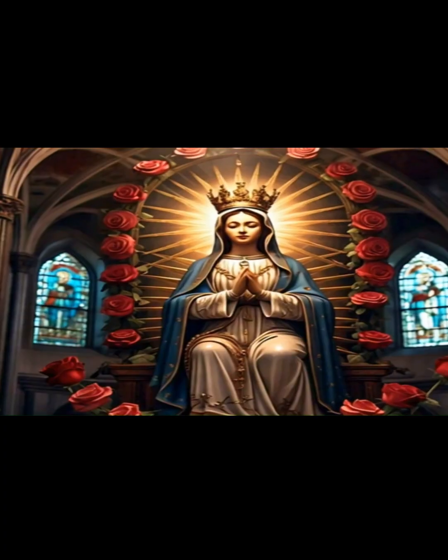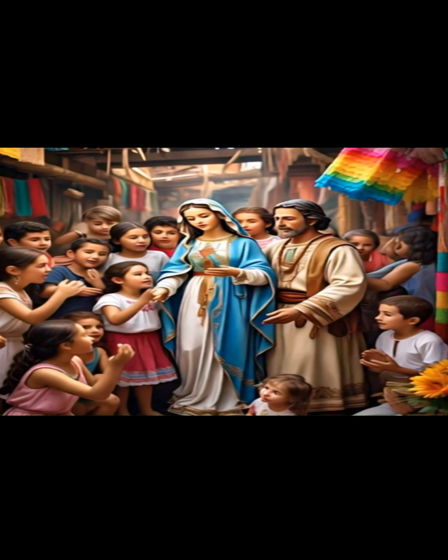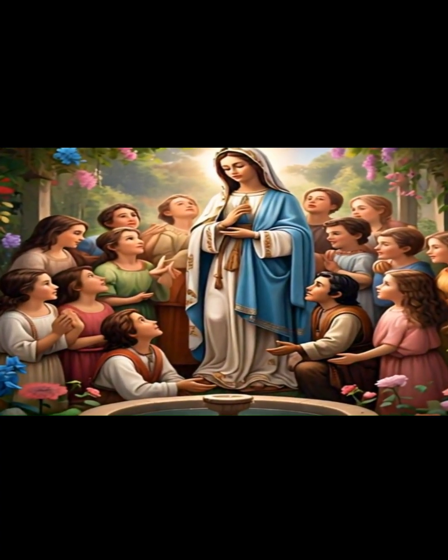The inexplicable absence of paint on the Virgin's face. Microscopic studies have shown that there is no trace of paint on the Virgin's face. However, the image appears with surprising clarity and definition.